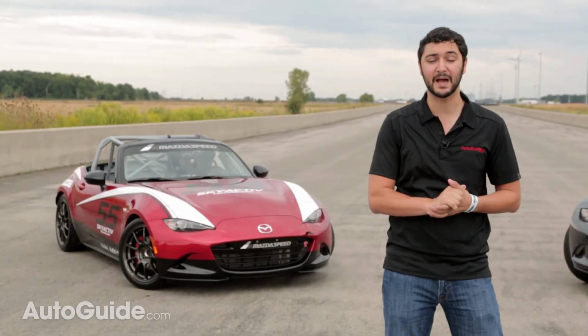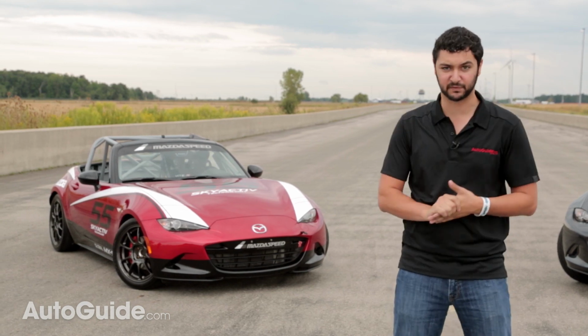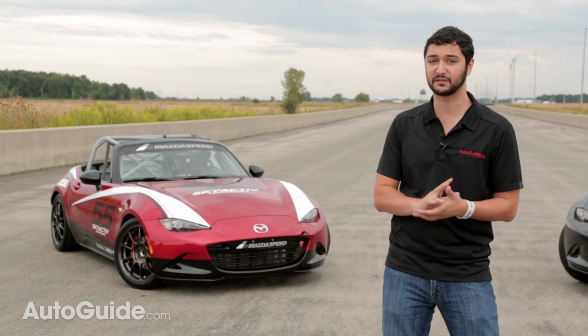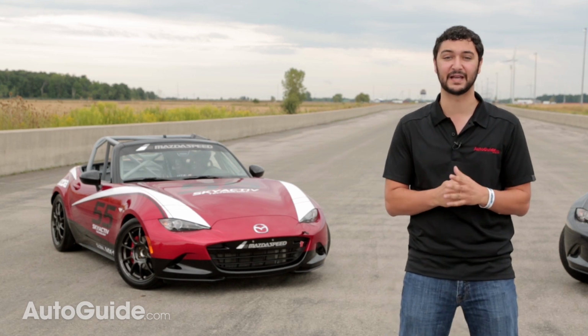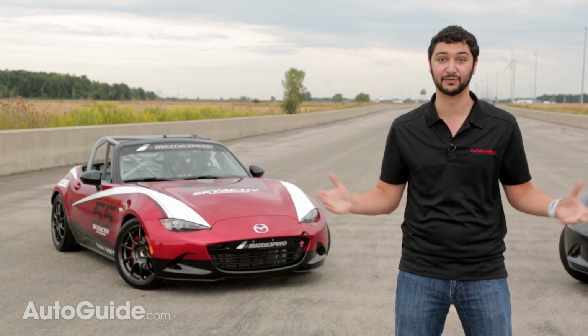That's the 2016 Mazda MX-5 Cup car, a real race car that's revered for its motorsports heritage. In fact, after announcing this car and the related series, over 50 people bought these things in under 4 days. That's how hungry people are to take this thing on the track. And quite frankly, we're excited to get going too. So let's go.